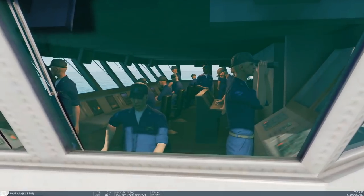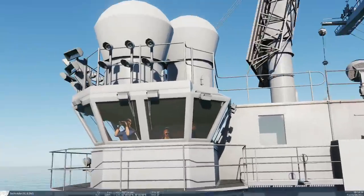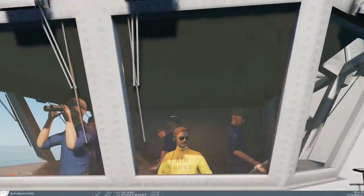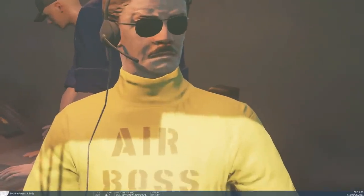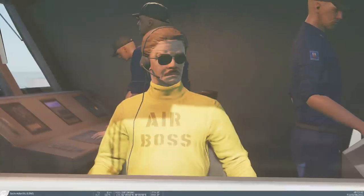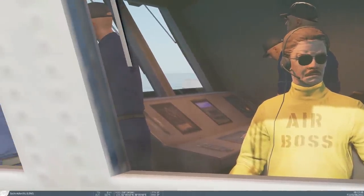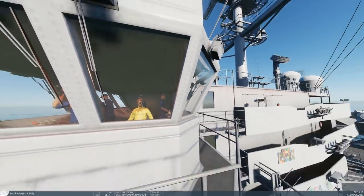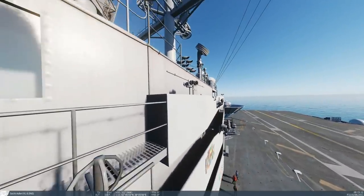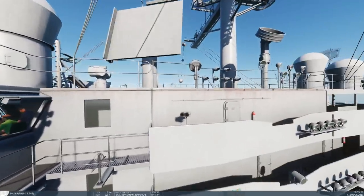Hey boys. I'm impressed with how they modeled the uniforms. I can't actually tell which ones are like petty officers. Airboss looks very unhappy at the moment. He's got his own little cubicle, look. Yep. There's no females, they'll get done for sexism, I swear. And there's no black people, they'll get done for racism, I swear.